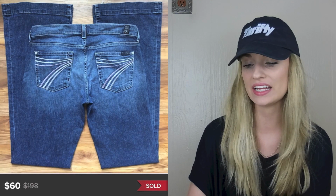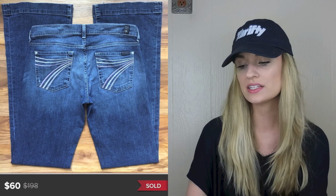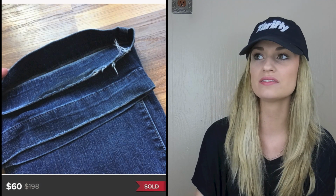Okay, next up we have a pair of 7 For All Mankind Dojo jeans. And these were purchased outright for the full asking price of $60, which was awesome. They did have just a little bit of wear at the bottom hems, but that doesn't really seem to deter Dojo buyers. I've definitely sold a couple pairs in the past that have had wear at the bottom hems, and it didn't seem to be an issue. They do have a following, and they sold within a few weeks of listing. My earnings were $48.